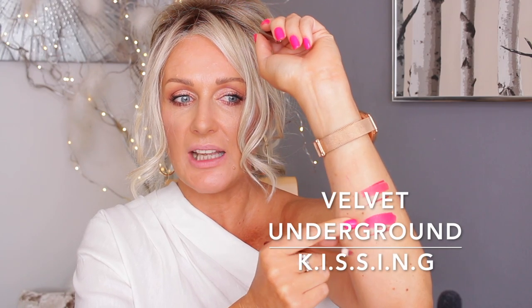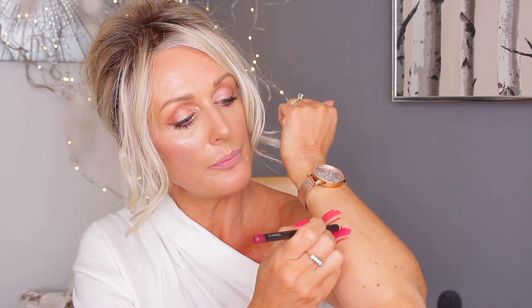Okay, the next lipstick is Velvet Underground. It's another bright lipstick, but more of a berry fuchsia color. I'm useless at describing colors. And she gave me the Crazy in Love lip liner, but I feel like the Beet would probably go with it as well. Yeah, definitely. So you can choose, but let's do the Crazy in Love.